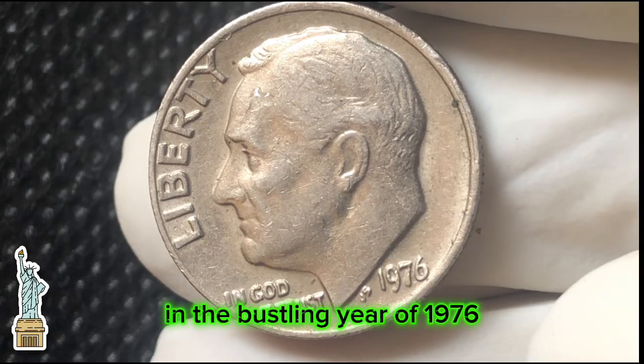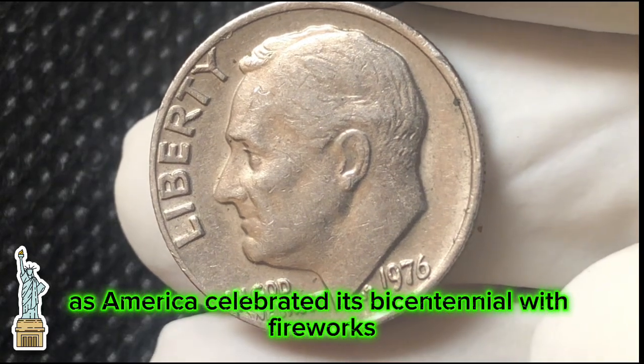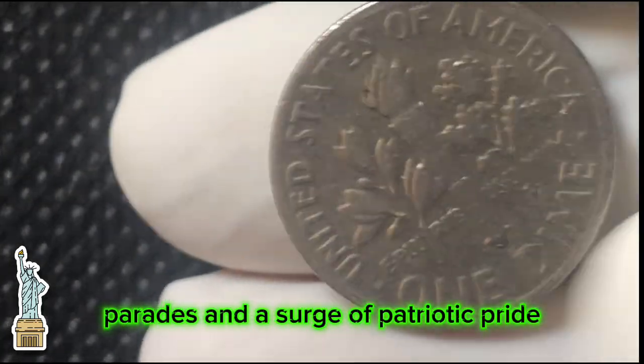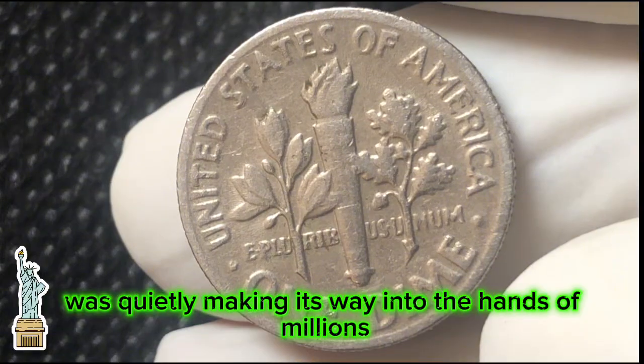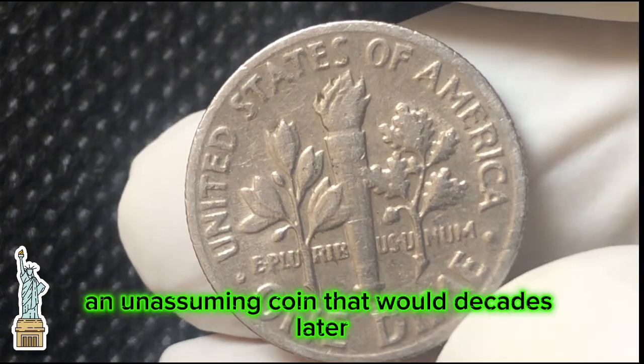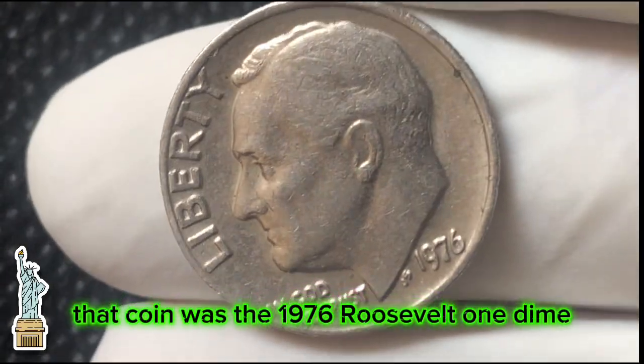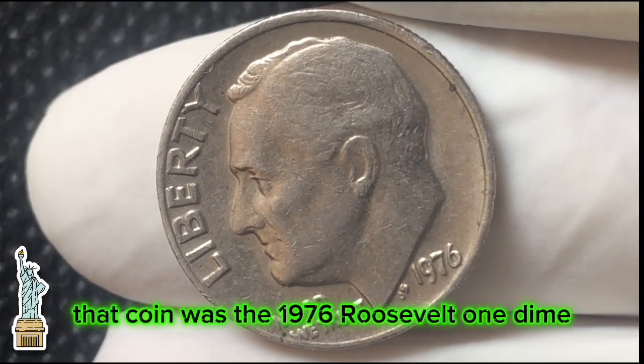In the bustling year of 1976, as America celebrated its bicentennial with fireworks, parades, and a surge of patriotic pride, something far more understated was quietly making its way into the hands of millions, an unassuming coin that would, decades later, become a subject of intrigue and admiration. That coin was the 1976 Roosevelt dime.